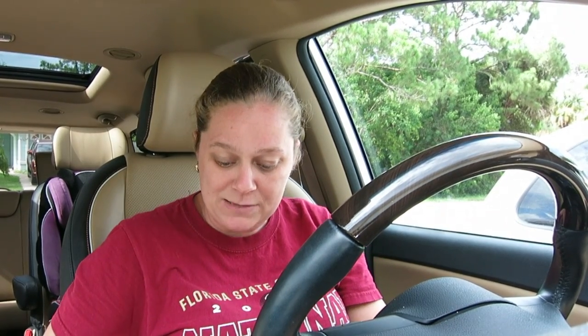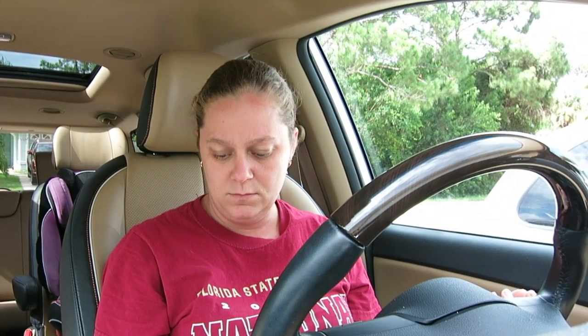Now, on this paper, it says it gets 17 city, 22 highway, which is about accurate. We're averaging 19 miles per gallon, and that's pretty much city. We only drove to Disney just the once and back, but most of the time it's been city miles. So the gas mileage for this large of a vehicle is very impressive. I kept looking at it going, are we at a half tank yet? And finally, when we hit a half tank of gas, it was on the way to Disney. Actually, it might have even been on the way home.